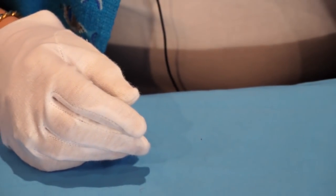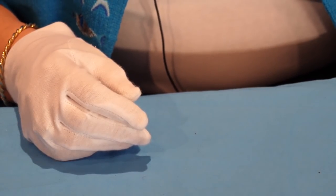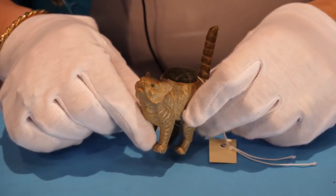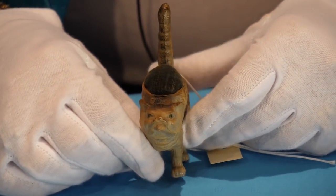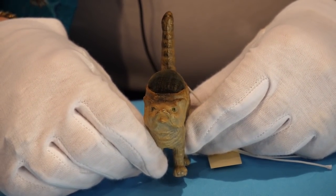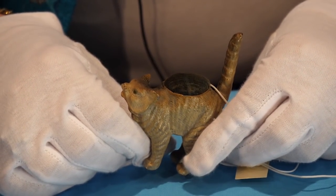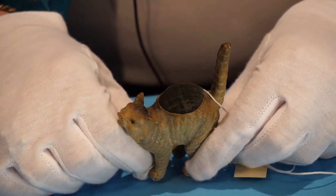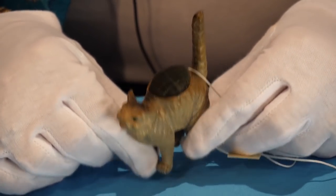The rest of the pincushions I'm going to show you are a little more recent. This is one that the students just really, really loved and said that I had to show it to you. This cat is not looking very friendly, in my opinion, with its tail up like that. It's cold cast metal, and the pincushion is obviously in the top there, so it's a little metal piece. You can hear that noise.